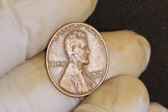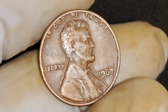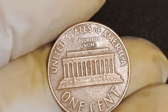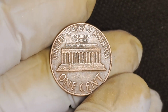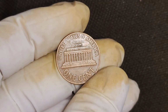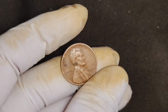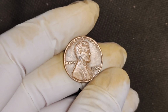Imagine this, you're digging through an old jar of pennies, right? You find a random 1967 penny, and you're thinking, just another penny. But hold on, what if that little copper disc is worth a mind-blowing $1.8 million? Yep, you heard me right, $1.8 million for a penny. Stick around, because today we're diving into why this 1967 no-mint mark Lincoln penny could make you a small fortune.